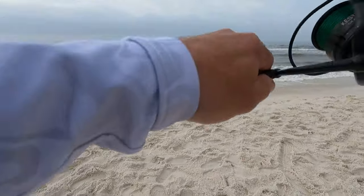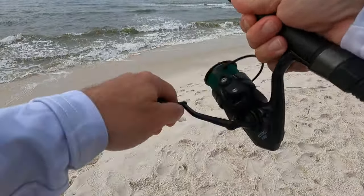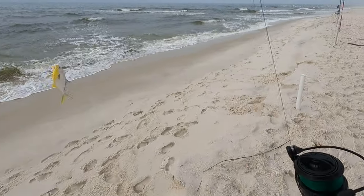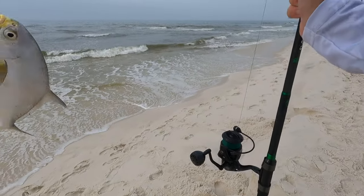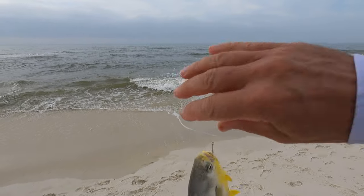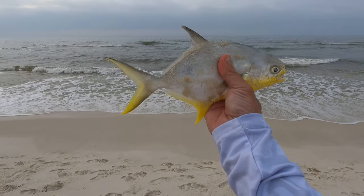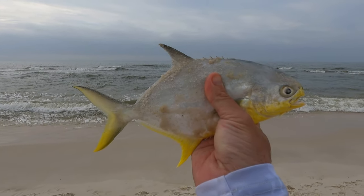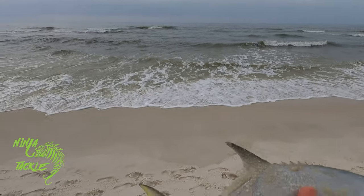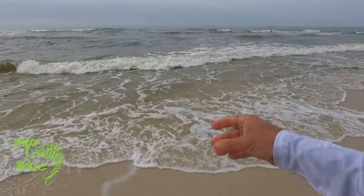Come on up, buddy. There he is. Another little baby pomp. They are here, guys. They are here. That's a good yellow looking one too, man. That is a pretty fish. That is a beautiful looking little baby pomp. Look at all the yellow on this guy. Awesome. On the 8'6", always a fun time. Let's get that guy back.